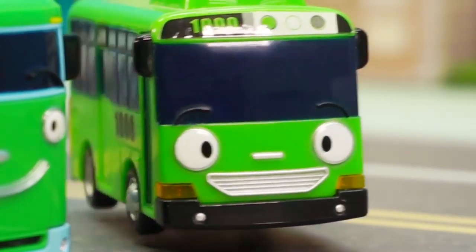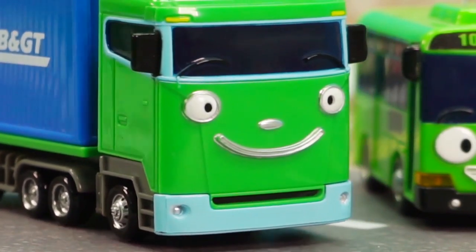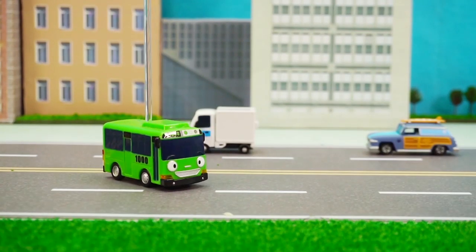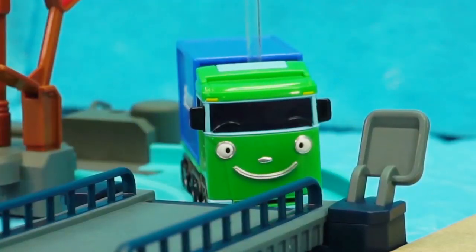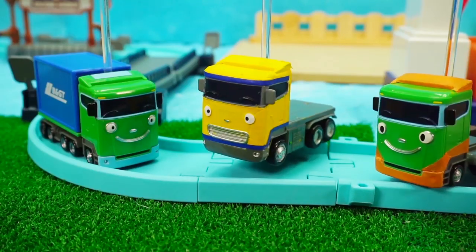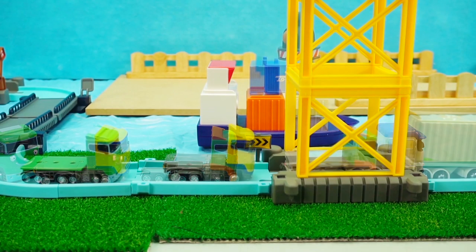I see. I'm Rogi. Happy to meet you, Rogi. Call me Big from now on. Well, I'd better get going. Bye, Big. Hi, everyone. Big! Welcome! Big! Hi! There's a lot of cargo today. I'd better wait in line.